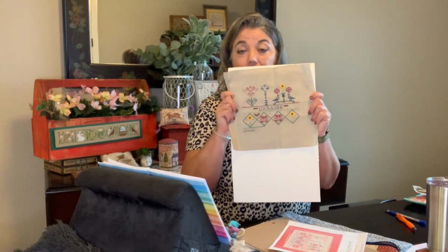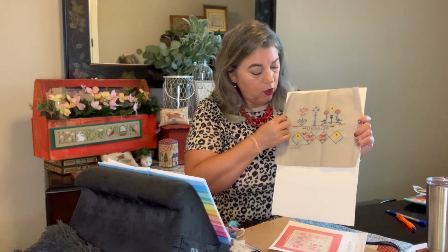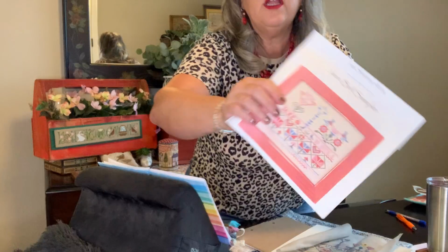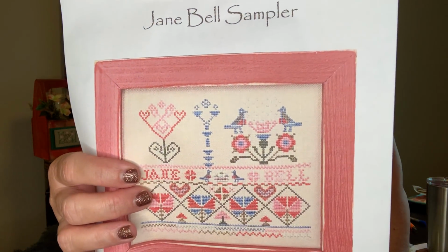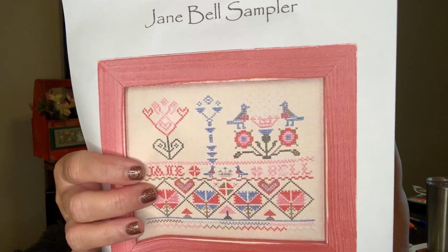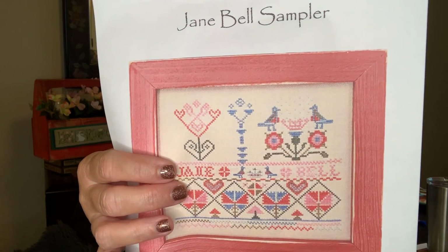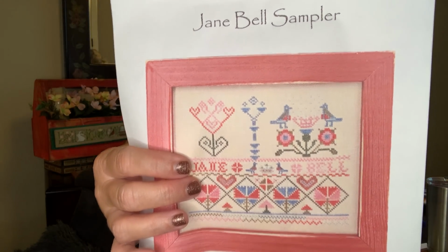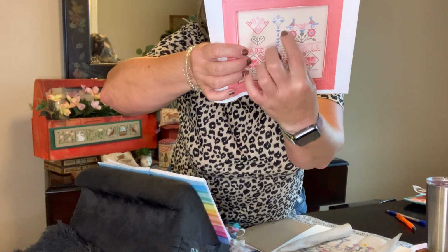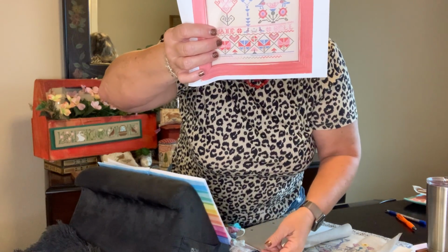If you're looking for a piece to make for a family member, you could easily, because this has the little birds. If you don't like over one stitching, it has the little birds and the crown in the center, but you could just put more flowers in there instead of the little birds. And you can change the name up and put any name you want in there. If you wanted to do your mom and then put all the kids' initials, there's open space here to put those in.